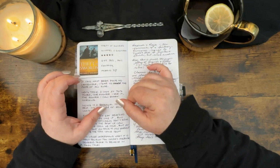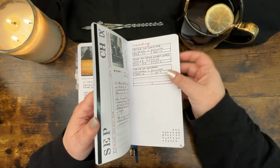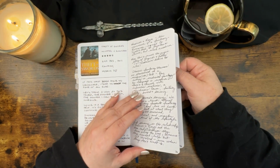Fell in love with these characters, fell in love with this book, gave this one 4 stars, and then I've just been reading Michael J. Sullivan for the rest of the year. There's been some other things sprinkled in here, but predominantly I've been reading Michael J.